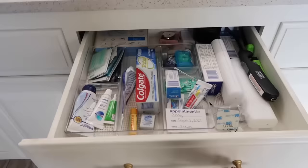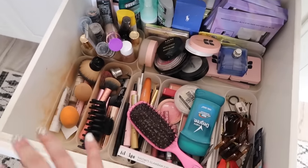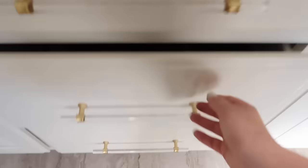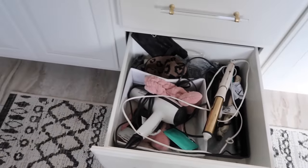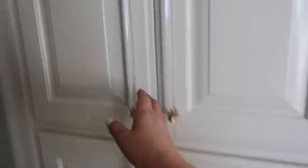Yeah, look at that. This is like our toothbrush drawer. I don't even think I'm gonna deal with this today. It all just needs to be deep cleaned and I don't think I have it in me. When I actually put things where they belong, it looks nice. This is a drawer I need to tackle that I keep trying to. Underneath here, it's not terrible, I just need to work on it.